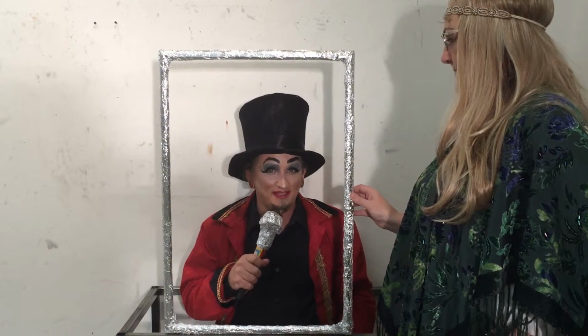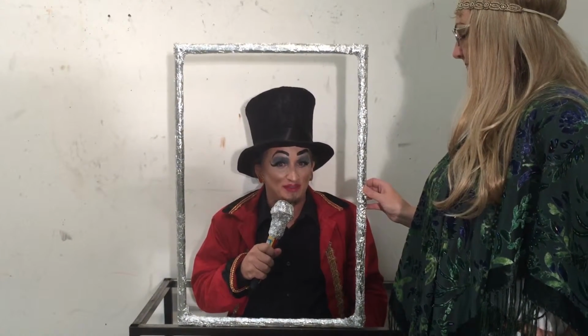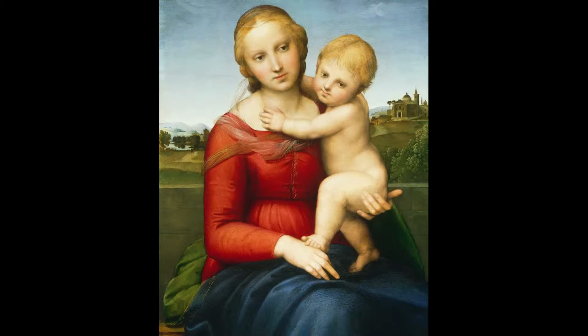Her overall idealized appearance epitomizes the pinnacle of beauty during the High Renaissance. For contestant number 1, we have Raphael's small Cowper Madonna. Sitting in the center of the work in a bright red dress is this Madonna. She is fair-skinned with gorgeous blonde hair. She sits comfortably on a nice wooden bench.